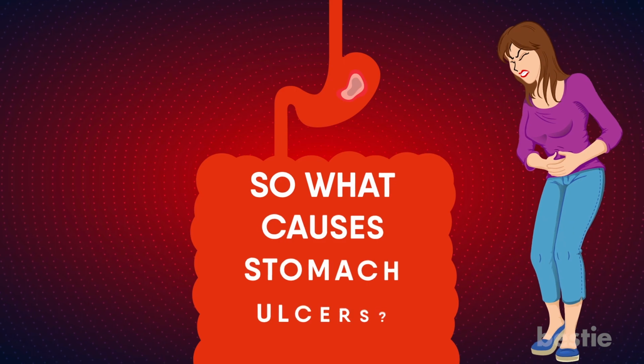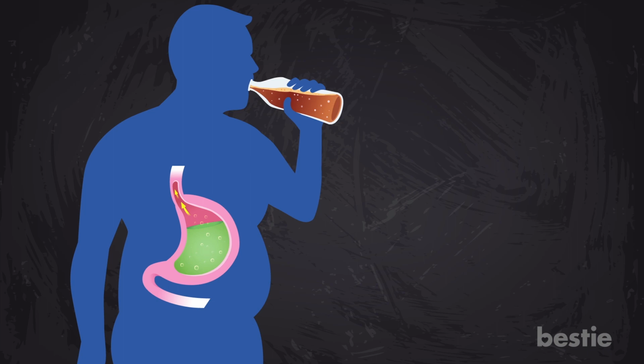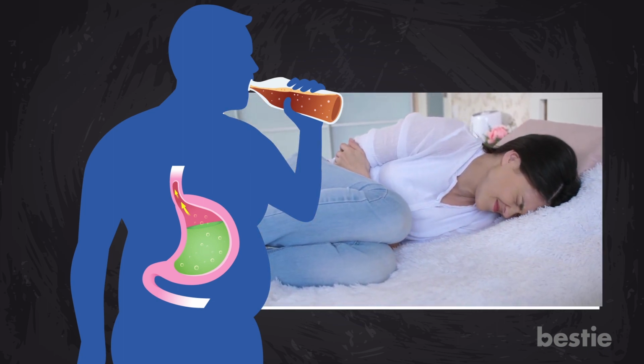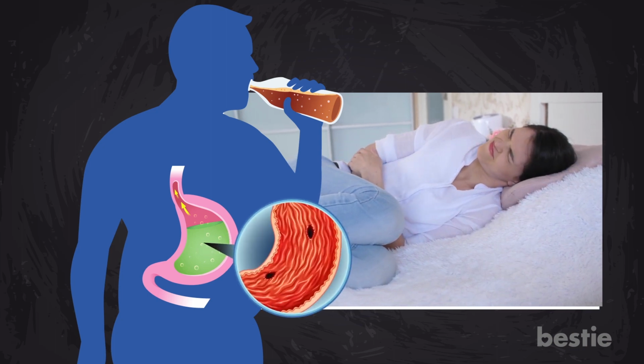So what causes stomach ulcers? Well, we all have a thick layer of mucus that protects our stomach from the digestive acids. When that thick layer has been reduced, the acids will start eating away at the stomach lining. As a result, ulcers take form. But how exactly does your stomach get this way? I mean, the protective mucus doesn't just start to reduce randomly, does it?